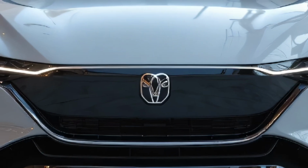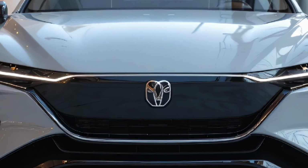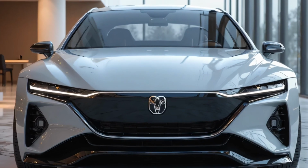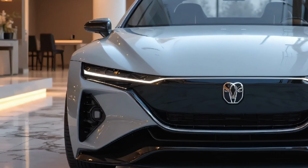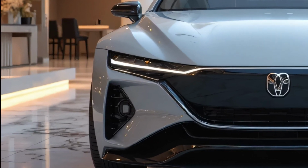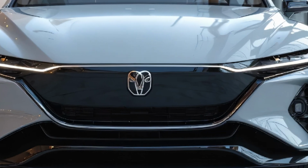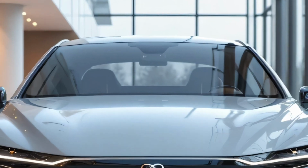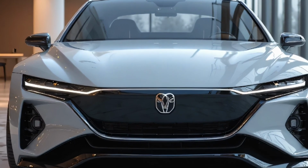Let's start with the design, because the Z9 GT makes an unforgettable first impression. With a low-slung profile, sculpted aerodynamic lines, and a high-gloss pure gray finish, this car screams futuristic luxury. The front fascia is aggressive yet refined, with ultra-glossy black LED headlights that are not only beautiful to look at but are precision-engineered for visibility and energy efficiency.